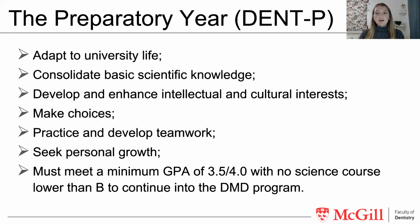That one's really important because when you're a Dent P, you're entering the DMD program at 18 or 19 years old, which is significantly younger than most of your colleagues who have finished undergrad and are usually 22, 23, 24 years old, and a lot of them are older than that as well. So it's a perfect year to mature a little bit and learn about yourself and grow before starting this intense 4-year journey.